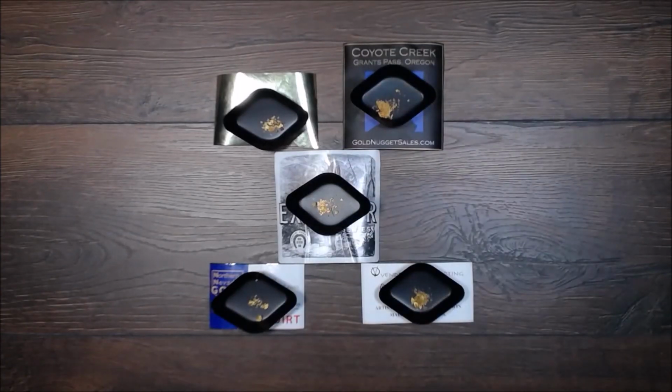Now for these Paydirts, they came in varying difficulties, so we'll go through them one by one. The Gold Bay was a little bit challenging, so for a beginner, I'm going to give it a medium. For an advanced panner, I'm going to give it a medium as well, but for an expert panner, it's going to be an easy. And it's mostly due to the fact that it's a lot of material and it does cloud up the water.